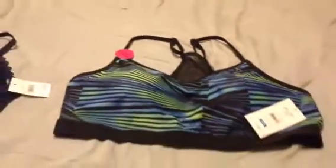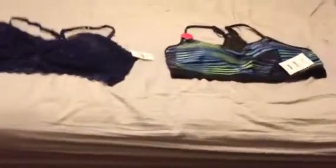And this is the back, and if you see, the back has a mesh, so that could see something like these two bras. But like I said, these two bras are Victoria's Secret inspired. So let you get another look at them.